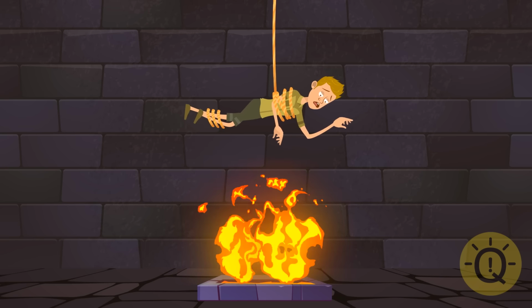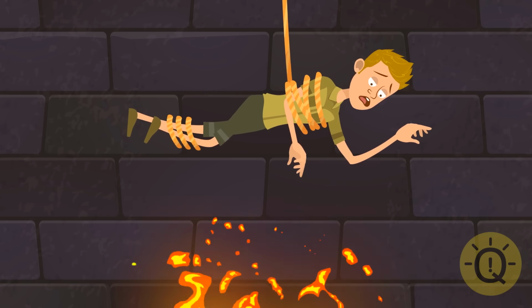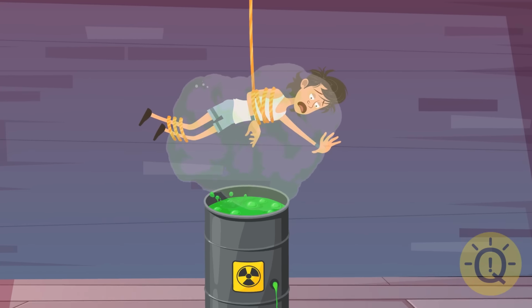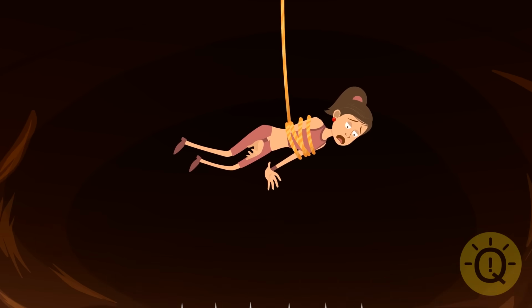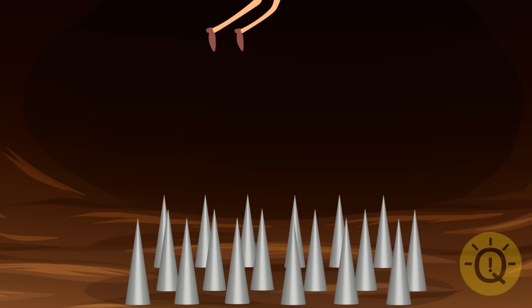Flames can cause serious injuries. And if the rope burns, the consequences will be terrible. So the first prisoner is definitely in danger. The second prisoner is forced to inhale toxic gases. It can't be good for his health. But the third prisoner can turn her body vertically, knock those sharp nails away with her feet, and clear her way to freedom.